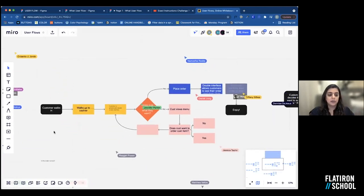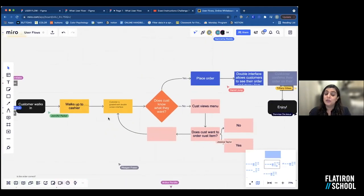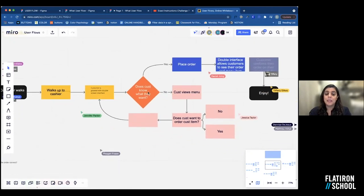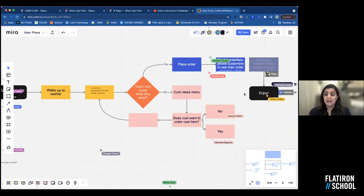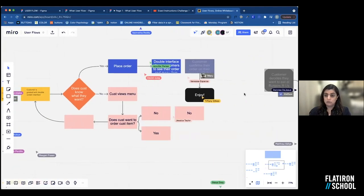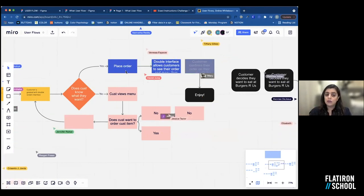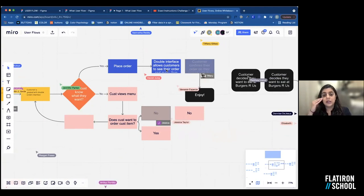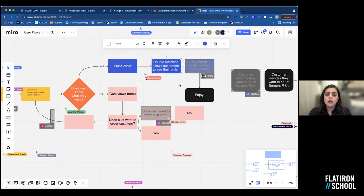Let's look at this. Customer walks in, walks up to the cashier. Customer is greeted with a double screen interface. Look at that. Does the customer know how to use it? I know you're asking, does the customer know what they want? But are we assuming everyone's comfortable with technology? Which is good, if that's the assumption, that's totally fine. Does the customer know what they want? They place the order. The double interface allows customers to see their order. I can't see the rest.